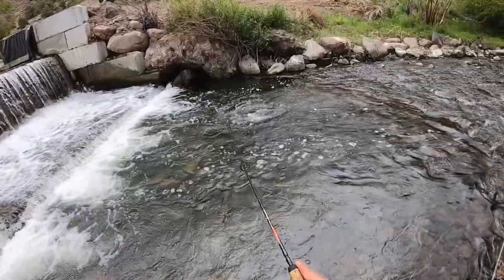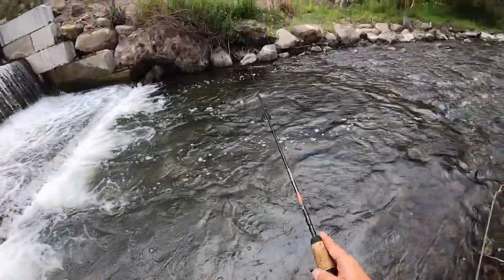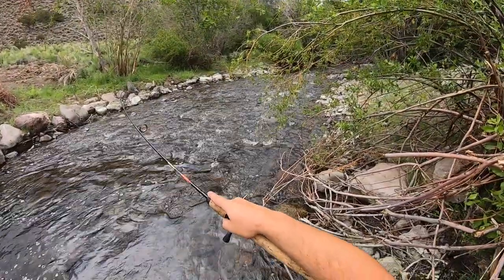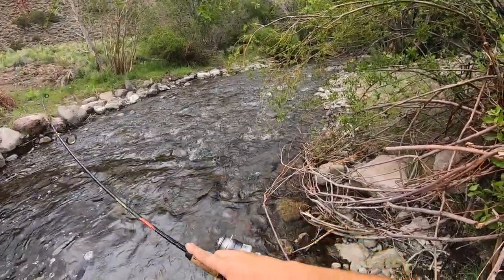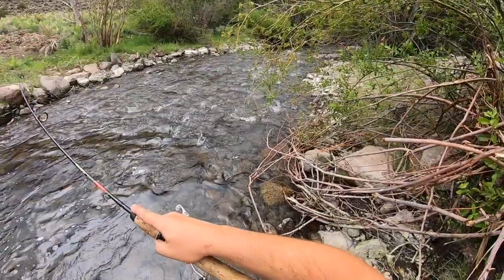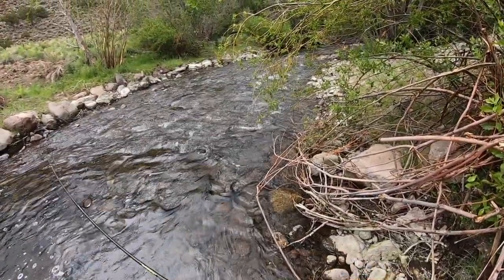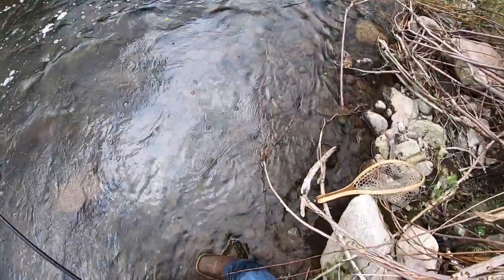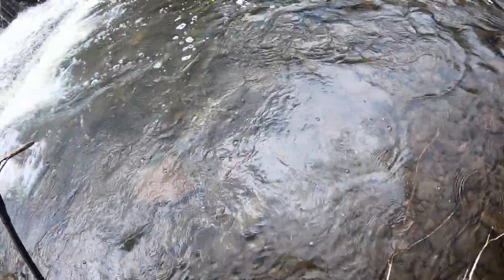There we go. Oh, that's a good one. Whoa, whoa, whoa. Oh, shoot. He's going way down there. Oh, no. We might have to go get him. Oh, no. Here he comes. Dude, this guy went insane.